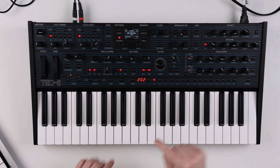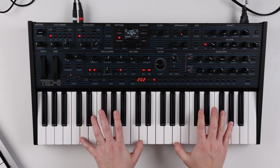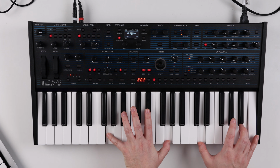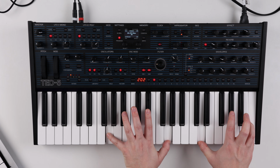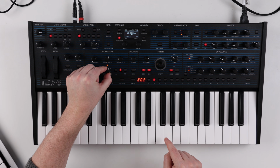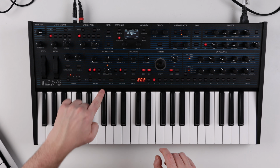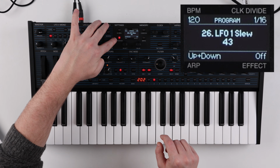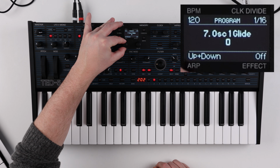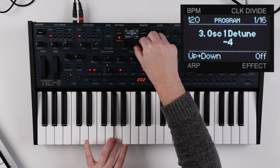Let's add in some reverb and now let's add in oscillator number 2, and I'm gonna detune it a bit. And I'm not sure if there's a quick command for detuning oscillator number 1. I haven't found it, but in the programs menu, you can just scroll here and pretty quickly find oscillator 1 detuning. So let's detune that as well.